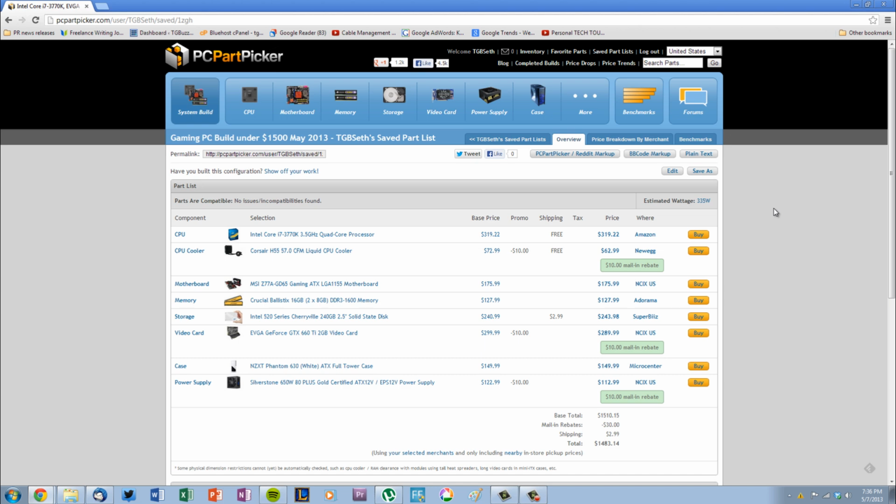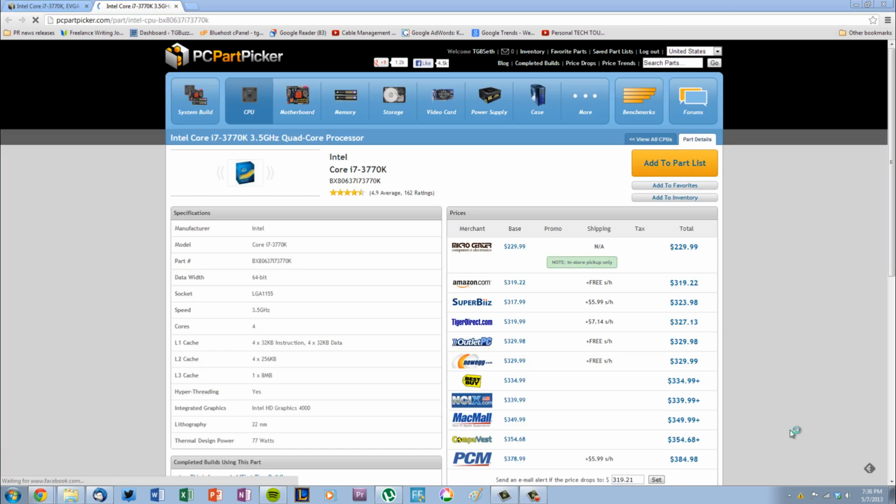That's not really important. As far as the CPU goes, i7 3770K, probably one of the highest end Intel CPUs on the market right now, but it's a very, very good price. As you can see, Micro Center actually has it for $229. Granted, that's only for in-store pickup, so that probably wouldn't apply to most of you. That's an insane deal, though. I don't even know how they're offering it for that little. Amazon, however, is the second best price at $320. That seems a little bit more correct.